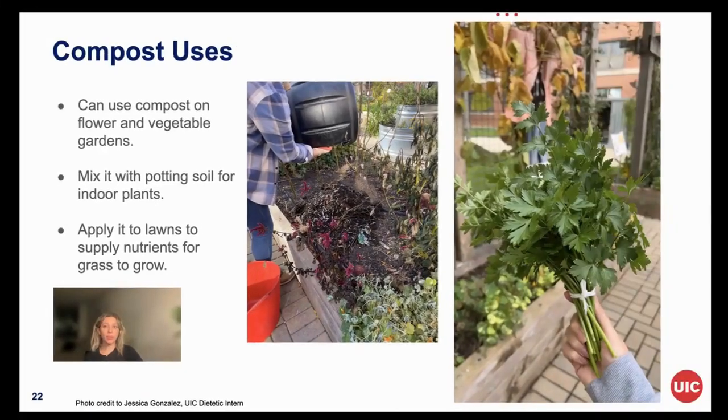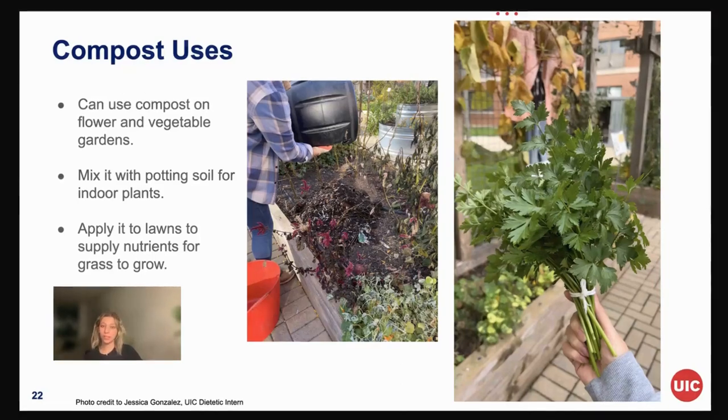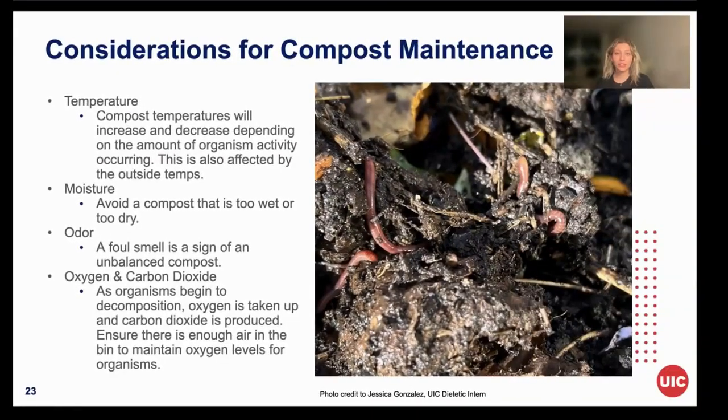3 great uses of compost are using compost on flower and vegetable gardens, you can mix it with potting soil for indoor plants, and lastly, you can apply it to lawns to supply nutrients for grass to grow. Now let's talk about considerations for compost maintenance. A warm compost will usually work faster than a cold compost. Also, placing your compost in a sunny area versus a shady one will help with the decomposition.